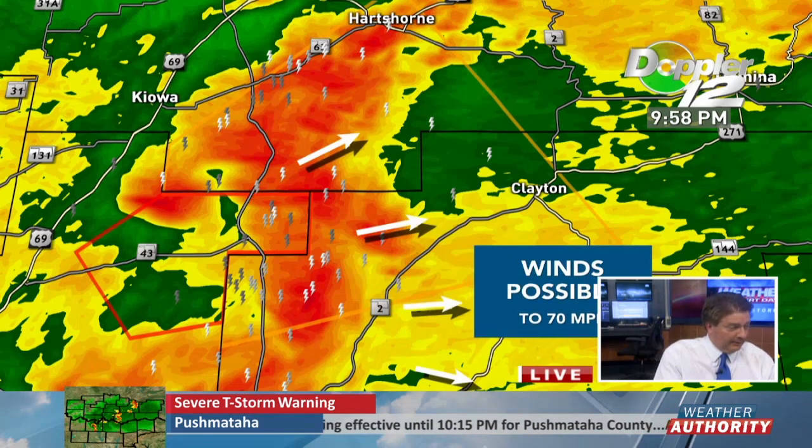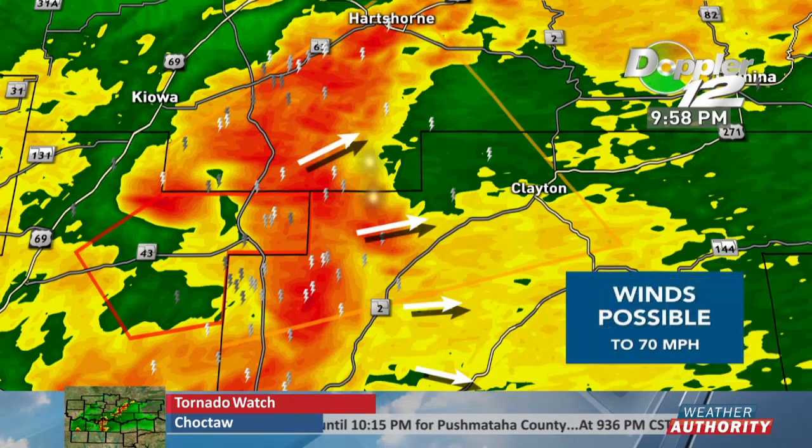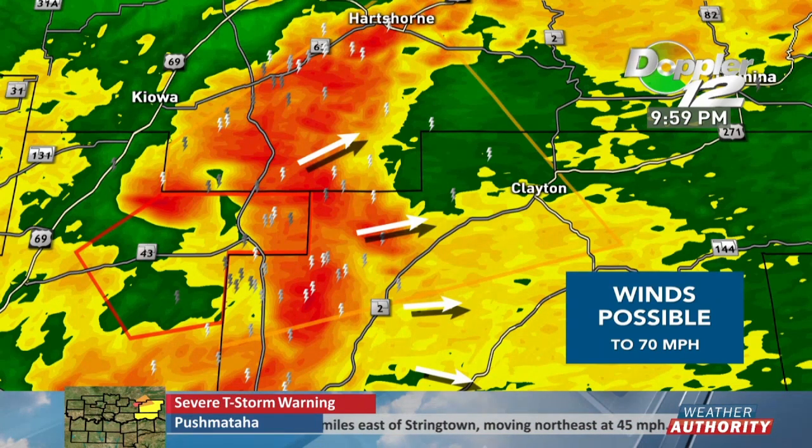And more importantly, the folks that are out there tonight watching where these storms are, hopefully we'll give you some useful information. 70 mile per hour winds. That's almost hurricane force. So even though we don't have a tornado warning for this part of the storm, treat it as a dangerous storm. Stay away from the windows. Kind of be in the middle of your home and practice good storm safety like that, okay?